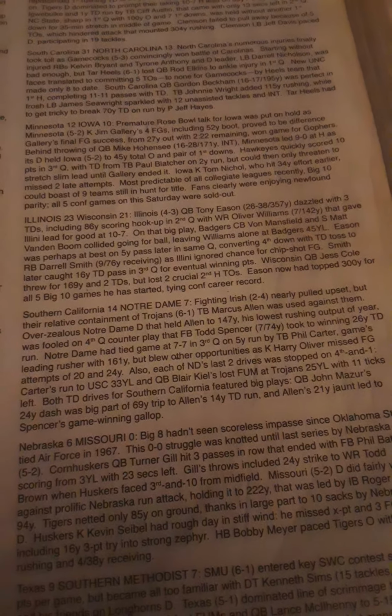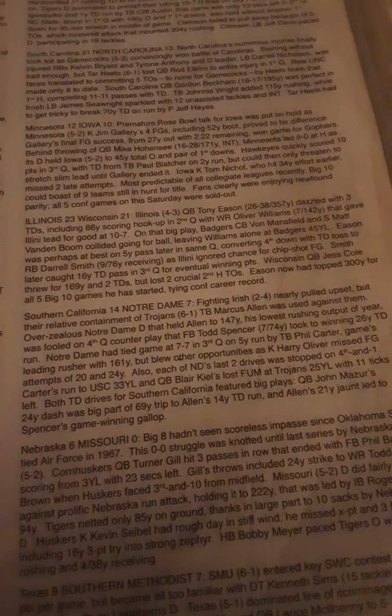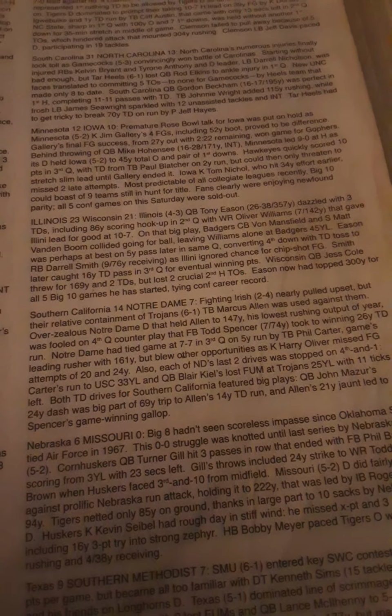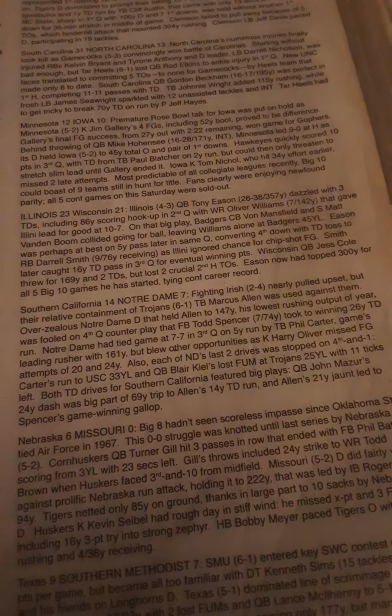Wisconsin quarterback Jess Cole threw for 169 yards and 2 touchdowns, but lost 2 crucial second half turnovers, as Eason had now topped 300 yards in all 5 Big Ten games he has started, tying a conference record. Next, Southern California.